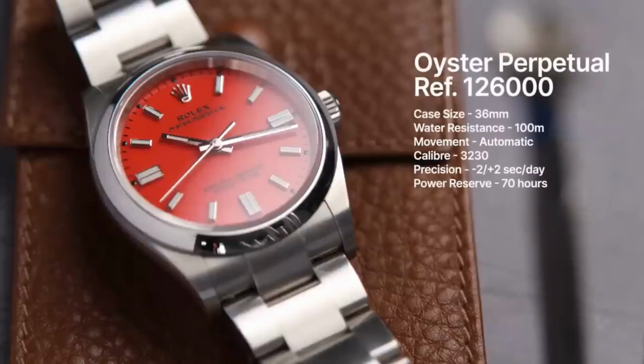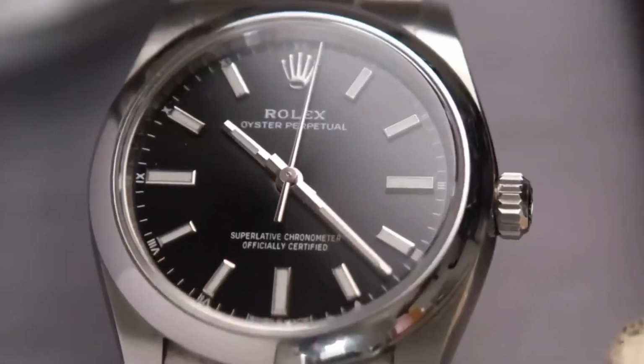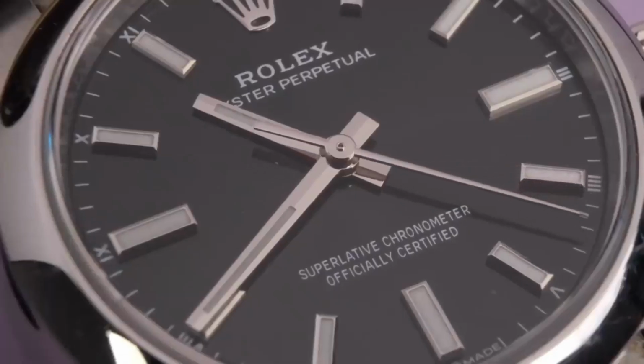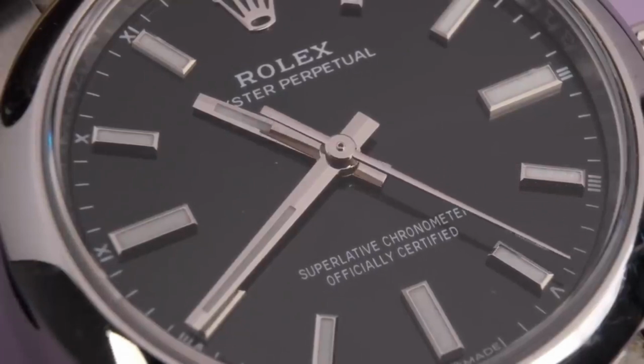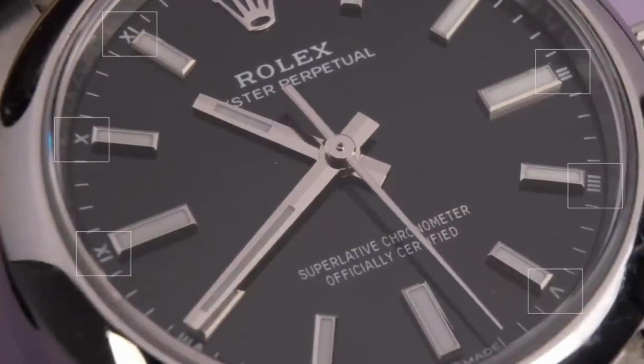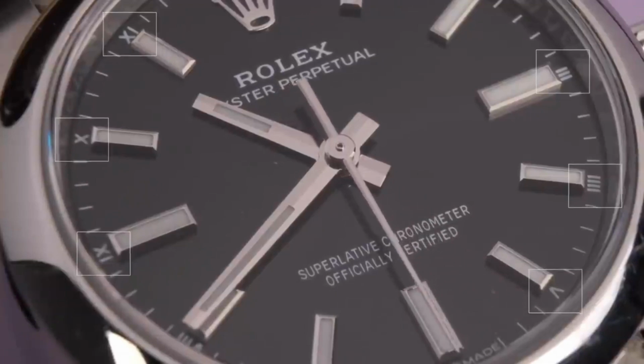Today's Oyster Perpetual comes in many sizes and colors and was generally one of the few Rolex models readily available at retail. With no date, no cyclops, no complications, no fluted gold bezel, and a sleek polished and brushed case and matching bracelet, the OP is a pure expression of the Rolex brand. One that's instantly recognizable despite it lacking some key iconic visual cues.